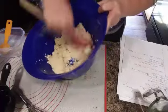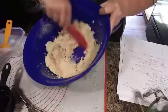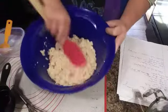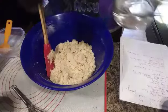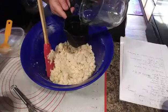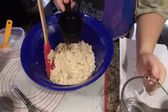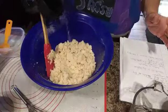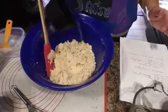So you're just going to work it in, and then that psyllium husk is going to work up really good. Alright, so now we're going to go ahead and add 1/2 cup. And I forgot my cinnamon, but we'll add that cinnamon here in a minute.